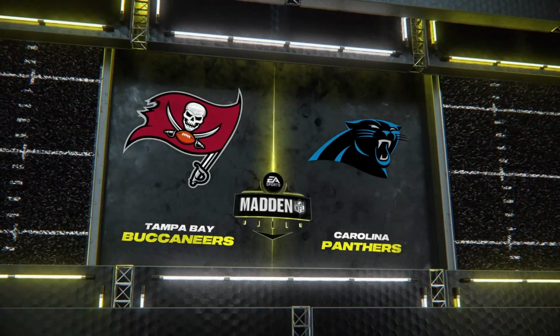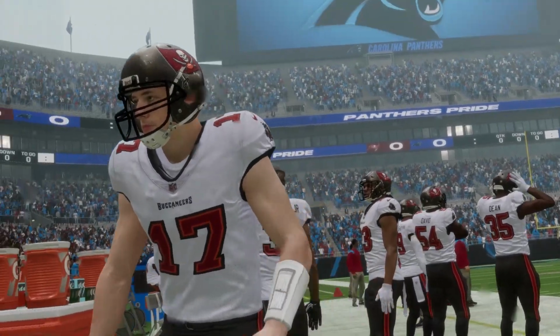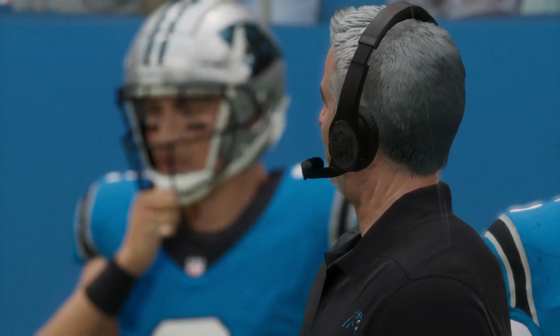Bryce Young having himself a bounce-back sophomore year that sees him throwing more touchdowns than interceptions. So that is a huge plus. Tampa Bay is hoping next year will be a similar step up for Walden.